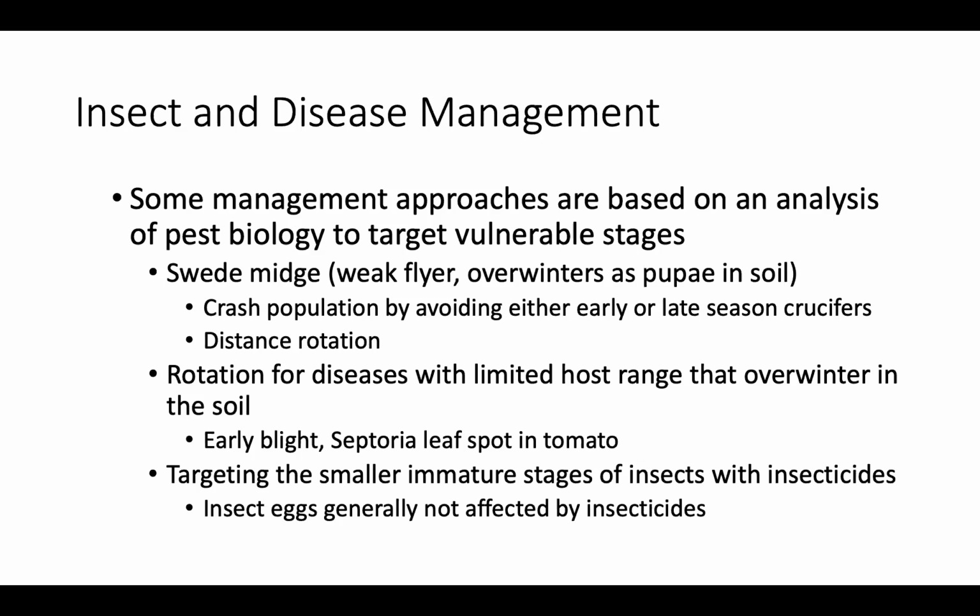For diseases with a limited host range that overwinter in the soil, for example, early blight and septoria leaf spot, rotation is an excellent strategy. Another way that we can take the pest biology into account is that smaller immature stages of insects are more susceptible to insecticides than either larger insects or the egg stage.